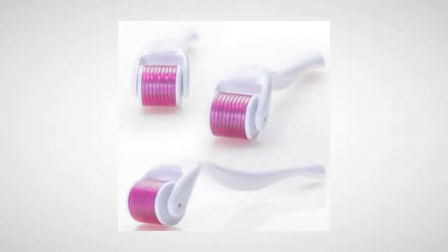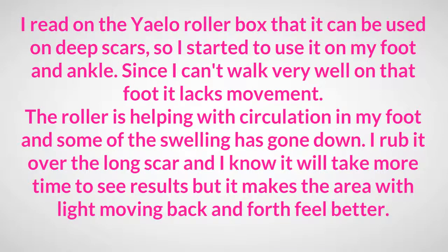my ankle. It has been a year and a half since the operation, and I have more pain in my foot than when I first broke it. I still have a lot of swelling in that area with pain. I read on the Yaelo roller box that it can be used on deep scars, so I started to use it on my foot and ankle.